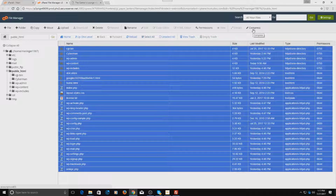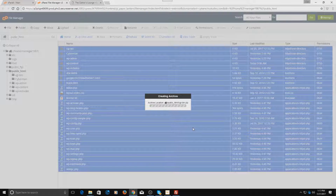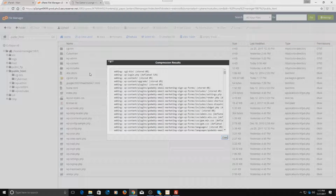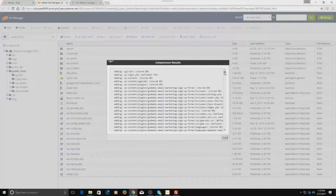Now, I want to point out that this is going to keep your website running while you're doing this. It is just going to make a zip folder. Okay, so the type of folder I want it to be is a zip archive folder. I am going to go ahead and compress it. It's going to do its thing. And let's talk about why we want to go ahead and compress this. This is a big website of mine. So it's important that I compress it because for the download and upload factor, this is going to be much faster in a zip folder.